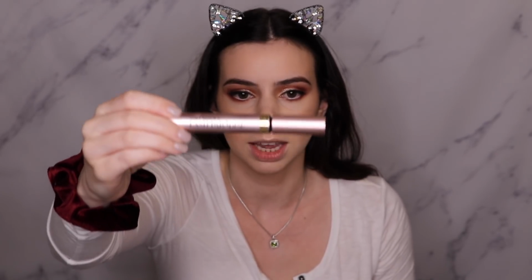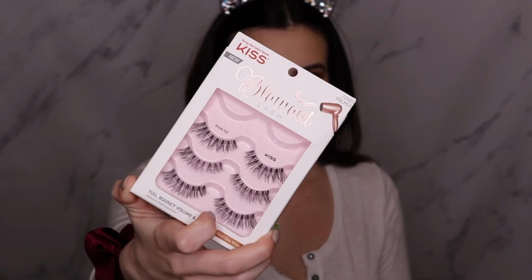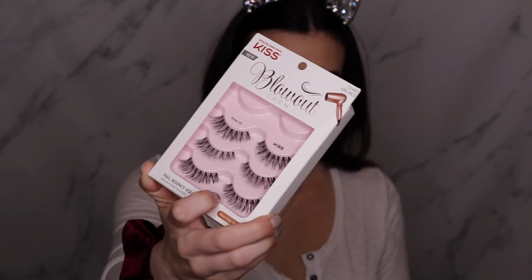Next, I'm going to take the L'Oreal Lash Paradise, favorite mascara of all time. I think L'Oreal makes some of the best mascaras. I'm going to use the Kiss Blowout Lashes. These are really good. Very affordable.